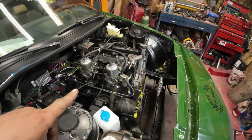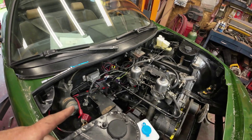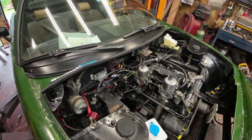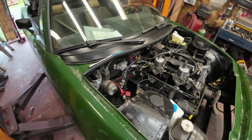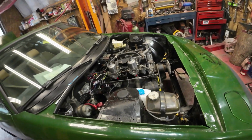We'll see. Radiator put back into it, and I've got a couple of cables underneath to hook up, one of them being the reverse lights. So maybe I'll put it up in the air and get those things hooked up. Then I'll get the radiator into it, and then we'll just see where we go from there.